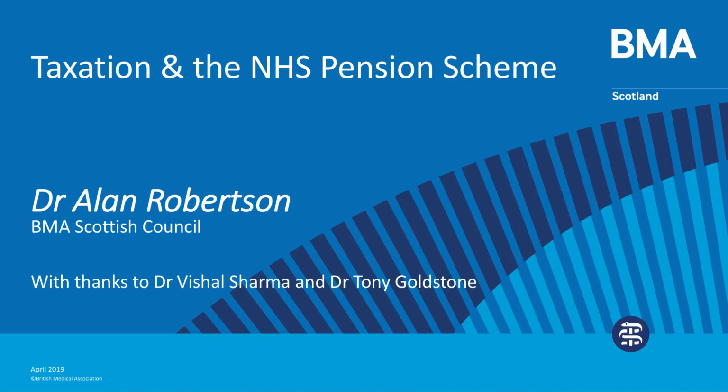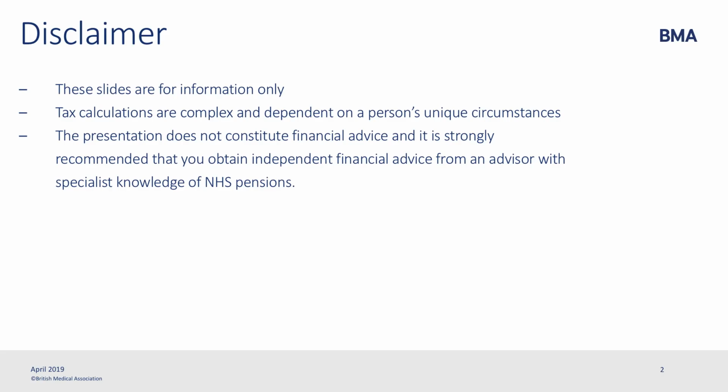My name is Alan Robertson. I'm the BMA Scotland lead on pensions. I'm also an employee member of the NHS Scotland Scheme Advisory Board and a past chair of the BMA UK Pensions Committee. However, I'm not a financial advisor.